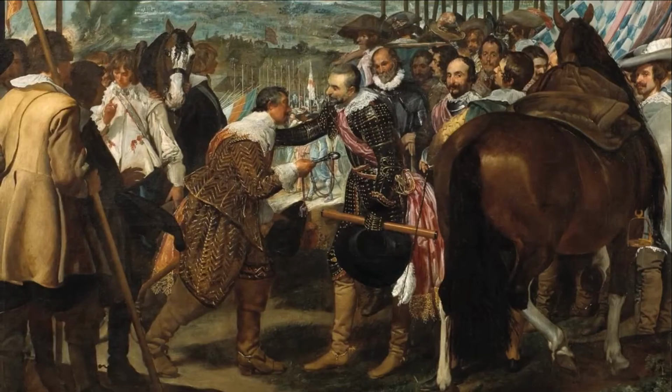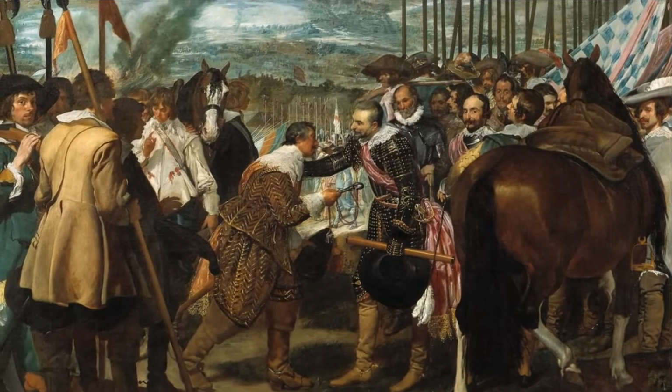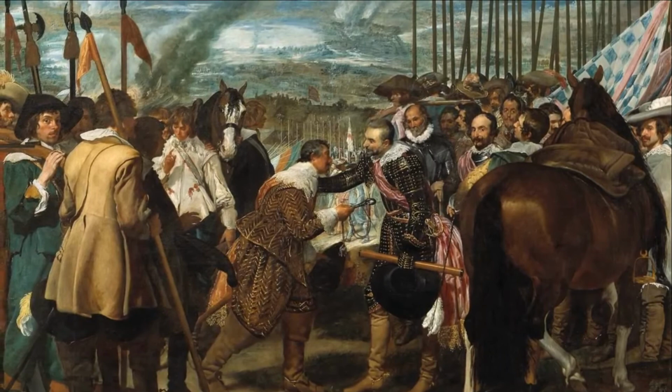Velázquez's The Surrender of Breda revolutionized the genre of military painting precisely by emphasizing that to win with elegance and magnanimity is what defines a great leader, and not merely the ferocious capacity to triumph in combat.